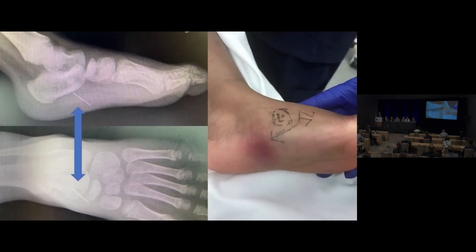This next case is that of a 9-year-old who suffered a penetrating pin injury into the heel 3 days prior to this exam. As you see in the x-ray, the pin is in the deep soft tissues over the calcaneus. On exam, the area is erythematous and tender. The pin is not palpable.